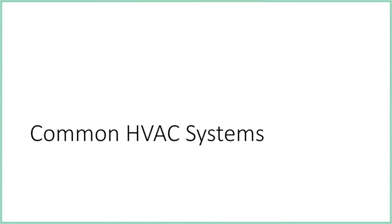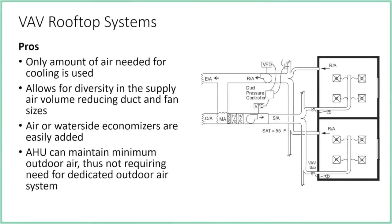So let's look at some common HVAC systems, particularly for some small commercial spaces. The first one, and this is the common one that you see, they're sold as small. You see them on many of your big box retail stores, the very large ones, VAV rooftop systems, variable air volume rooftop systems. And there's a few derivations on this, but this is kind of the core principle behind them.